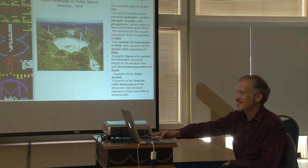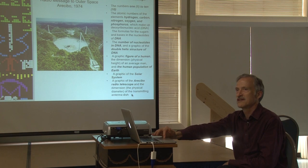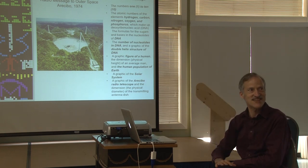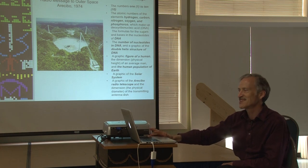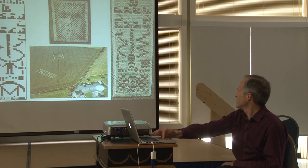Now, in 1974, this message was beamed out from the transmitting antenna dish, the radio telescope in Arecibo, with all this information encoded in a binary code, with the hope that perhaps thousands of years later, because it takes a long, long time for radio signals to get far out into space, there'd be an answer. Well, it didn't take thousands of years. It just took a couple of decades. Here is Chilbolton Observatory in England.